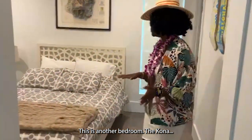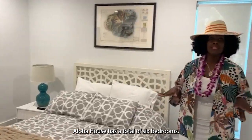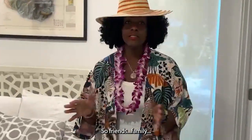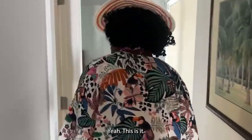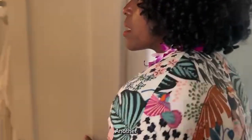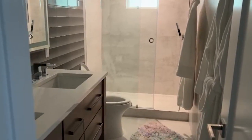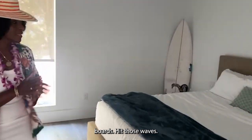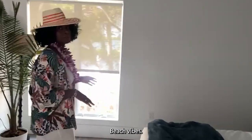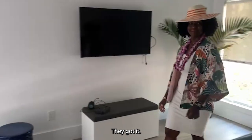Another bedroom. The Kona Aloha House has a total of 6 bedrooms. So friends, family, yeah, this is it. Another bathroom. It's another bedroom. You notice surfboards, hit those waves, beach vibes. They got it.